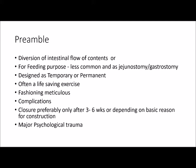Now, basically, when you try to design an ostomy, it can either be temporary or it can be permanent. Okay, and more often than not, it's a life-saving procedure, whatever the reason may be, as an emergency or an elective in a malignant patient. So basically, we are talking about a life-saving exercise.